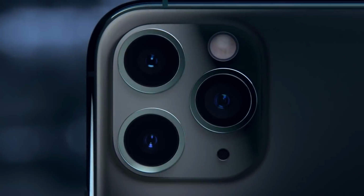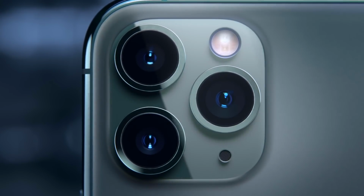Number one is my personal iPhone 11 Max Pro. Honestly, the names get so confusing now. People have talked about how ridiculous the camera looks, but I actually have legitimate reasons to upgrade to this thing, which I'll explain in a second.